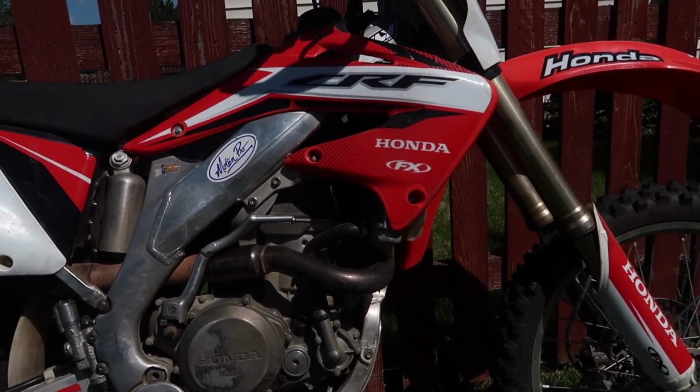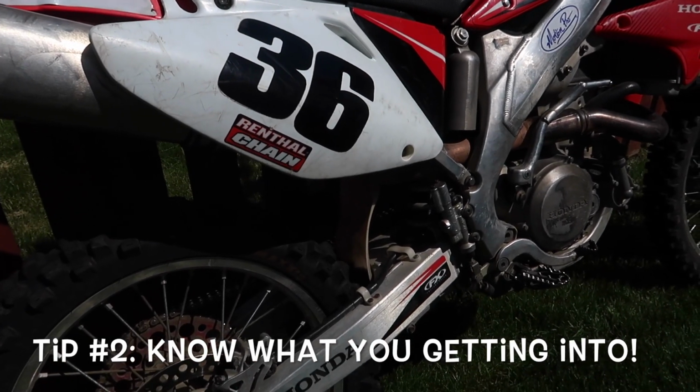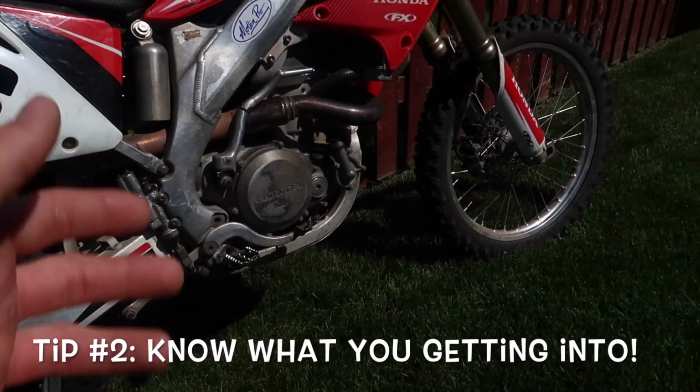My second tip is find the history on the bike. Has the bike been raced? Who owned it? Who rode it? How many hours does it have? How does he ride it? Where does he ride it? Does he do the maintenance? Does he keep up with all that?